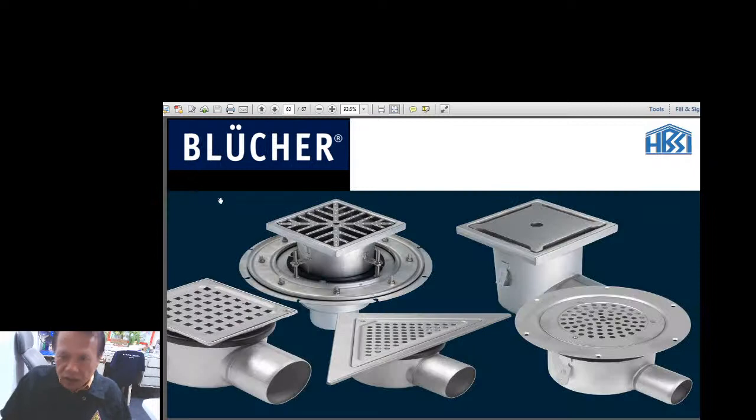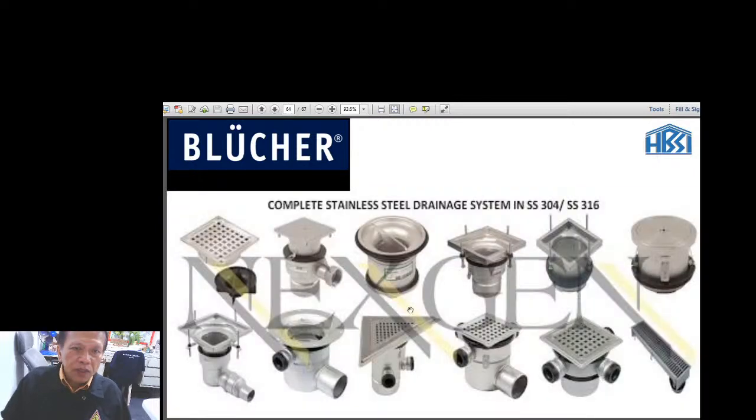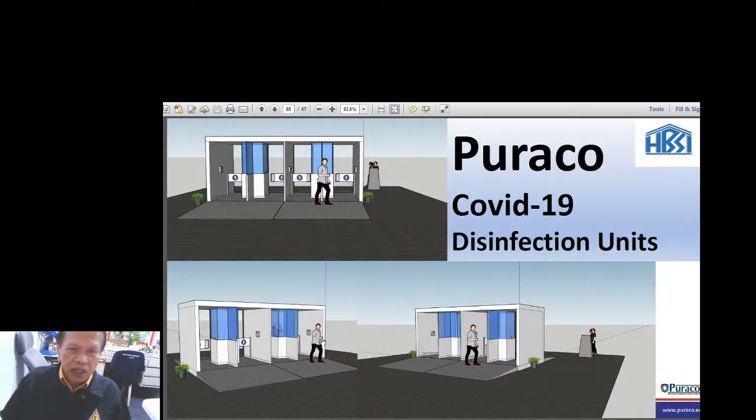You would see this line of drain products, and here's another one, complete stainless steel drainage system, SS304 and SS316 stainless.